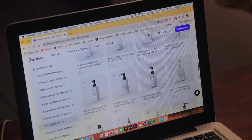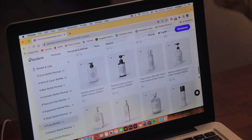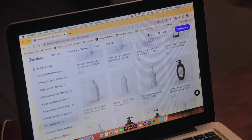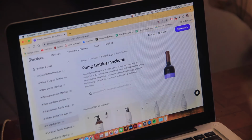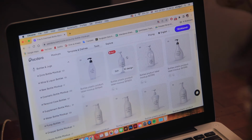even if you just want to take a look, you can learn a lot from Pacdora, really. But obviously, if you want to create mockups that you can download and use for decks or production documents, I guess you can always benefit from their subscription packages. Let's see. Okay, I think this is kind of what my client was looking for.